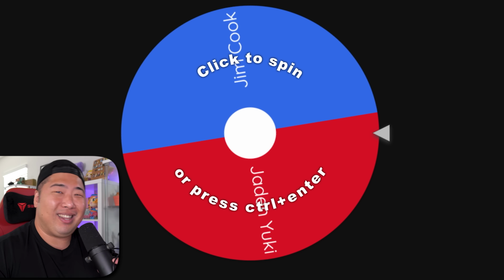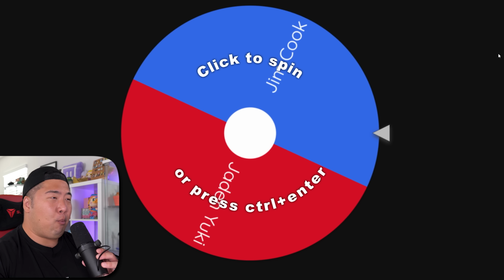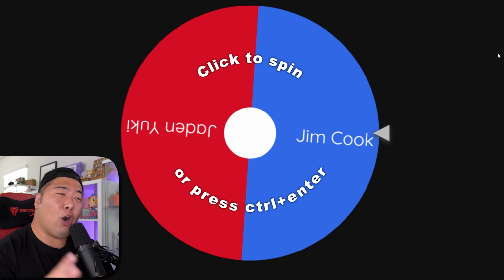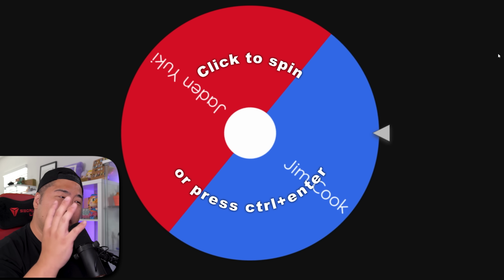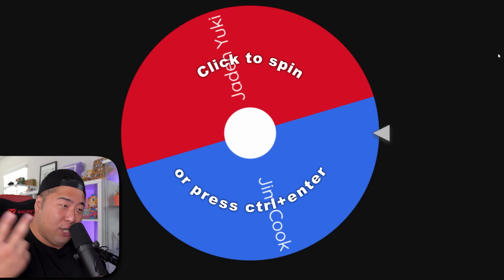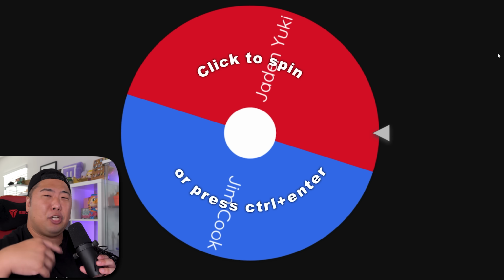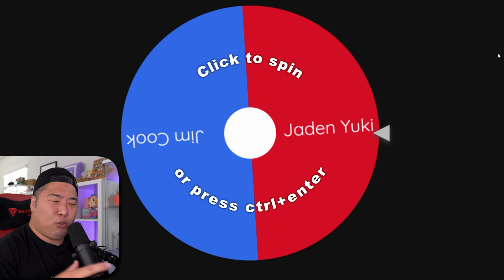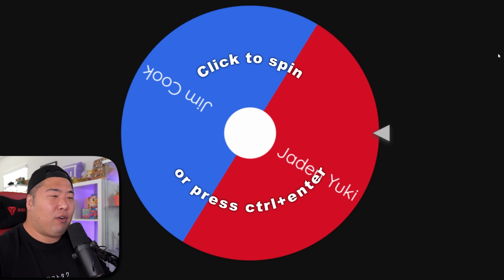But boys, let's spin this wheel. We got Jim Cook and Jaden Yuki on the wheel left. Arguably, probably, this is correct, right? Jaden Yuki has the most generic fusions, and Jim Cook has very powerful fusions. Because as soon as Jim Cook sees False Fusion, it's over, right? It's over. But, boys, let me spin this wheel to see who I get!